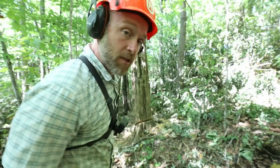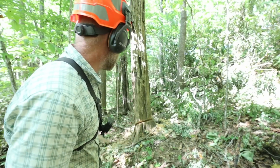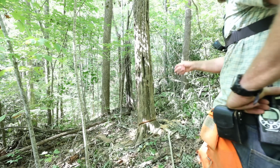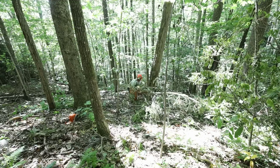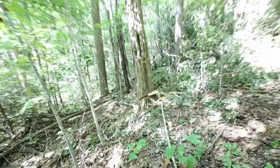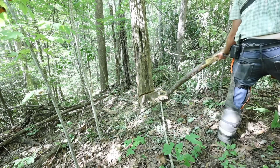I don't know. I'm about to cut it through. It's gonna pinch my saw. That little limb's holding the whole thing up. Pretty sure it's gonna fall that way, but what if it were to fall this way? Put the wedge from the other side there. What if we can drive that wedge in?